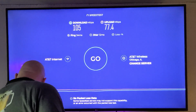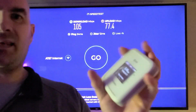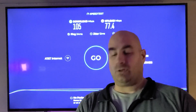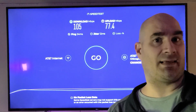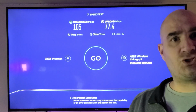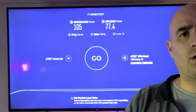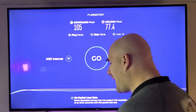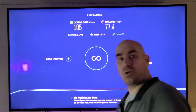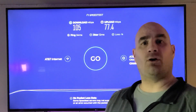So, this Netgear Nighthawk M6 Pro is just one of the many simple devices they have on the AT&T Air. It's like a mini mobile hotspot. Remember, we have Verizon that has their own in-home 5G mini box, which in some parts of the St. Louis market and in other markets, they do not have available. And we have T-Mobile that also has a box as well. So now we have AT&T migrating over to this.